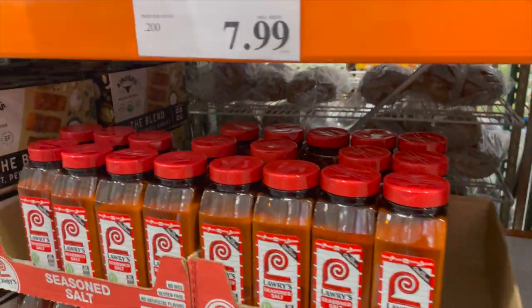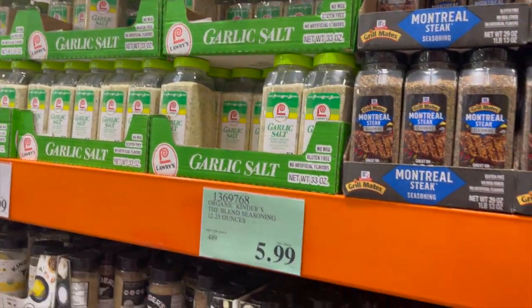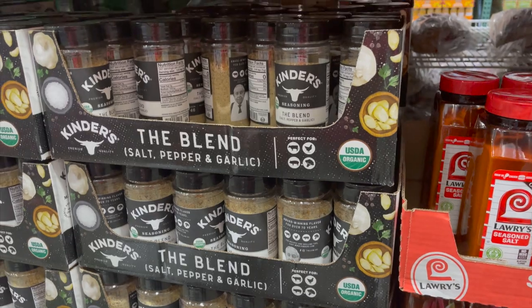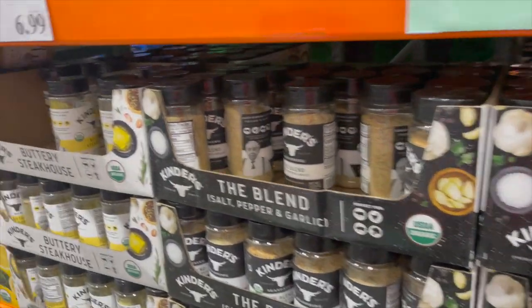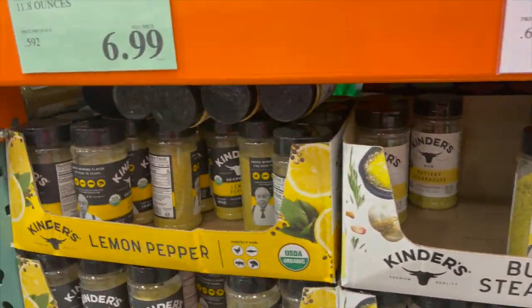They have Lowry's, Montreal steak seasoning, garlic salt. Ooh, I heard Kinder is really good. Here's a salt, pepper, and garlic blend, a buttery steakhouse blend, and a lemon pepper blend.